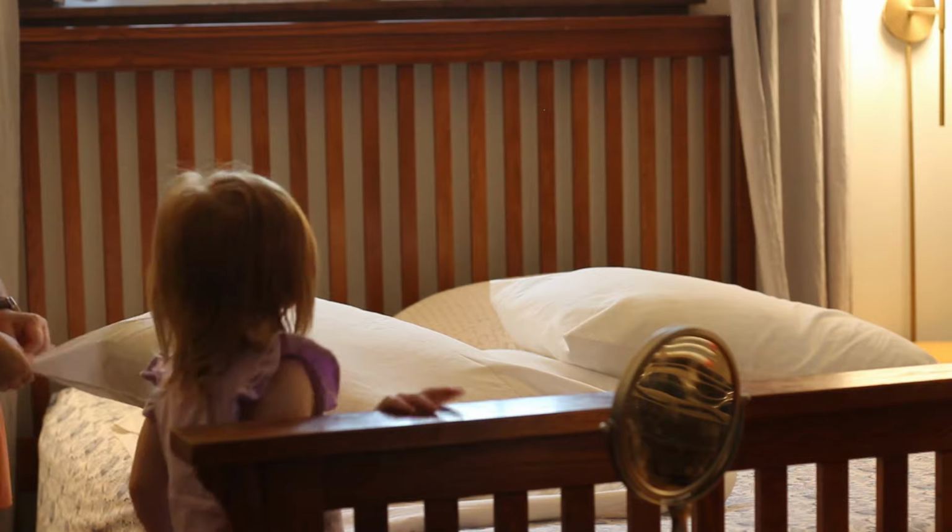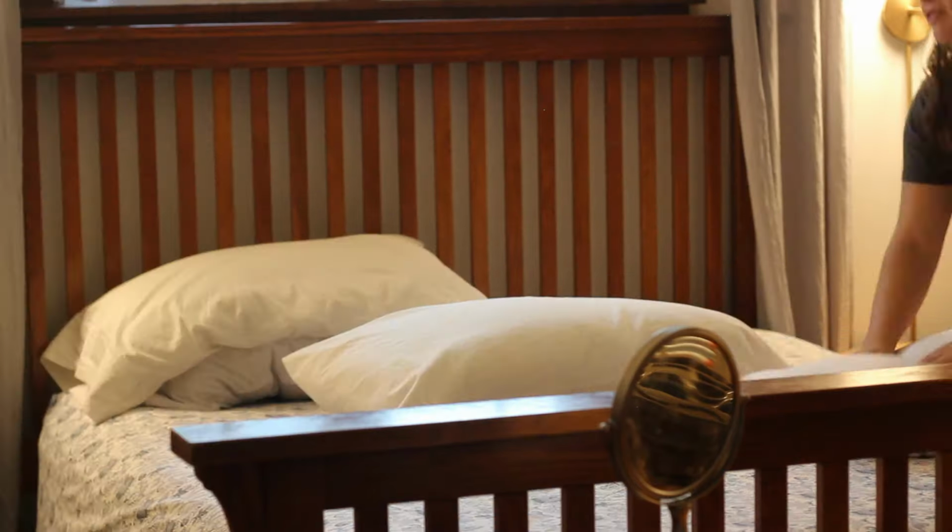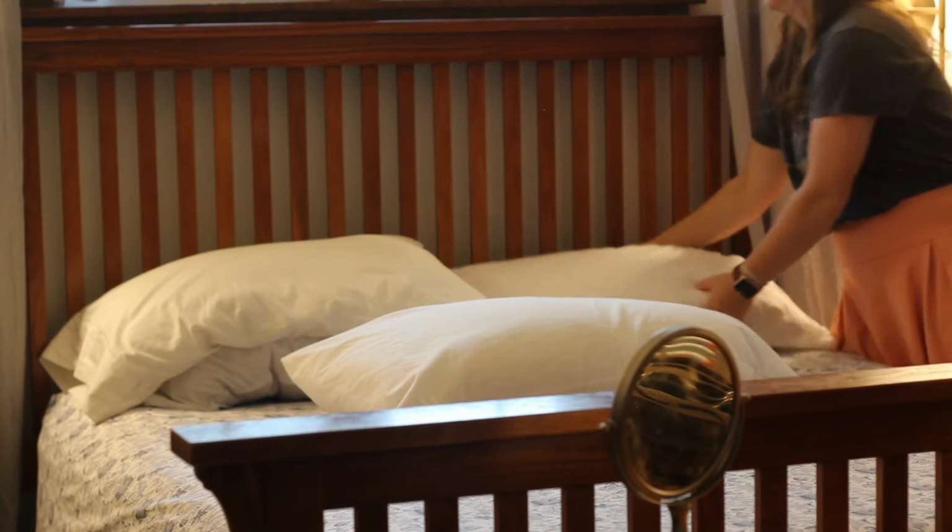Sorry, my children keep hitting the tripod as I'm trying to do this. They are in and out, running around, having a great time, so can't be upset about that.